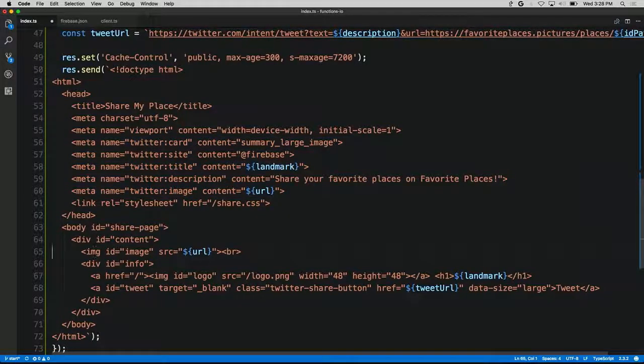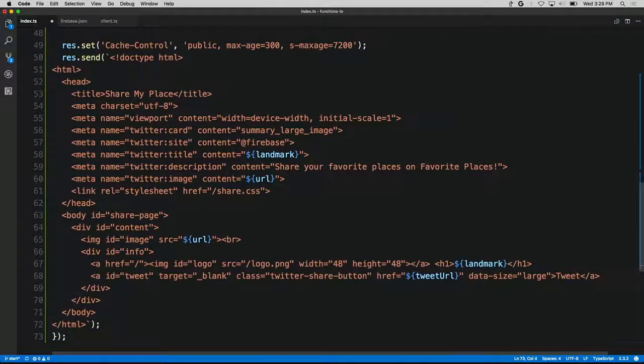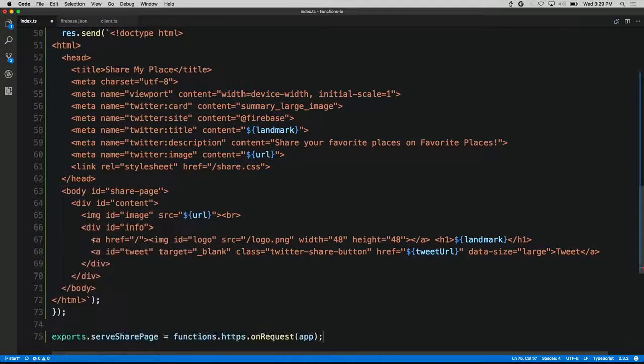Other than that, this is just a really simple page that will render my image and have a tweet button that, when I click it, will have some pre-populated text. So now I've built my Express app, but I need to actually export that as a Cloud Function. Luckily, as Andrew showed you, that's incredibly easy. I just add a single line export, and now I've created an HTTPS Cloud Function.